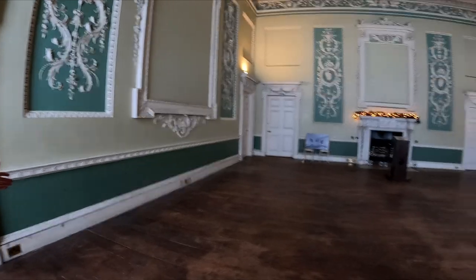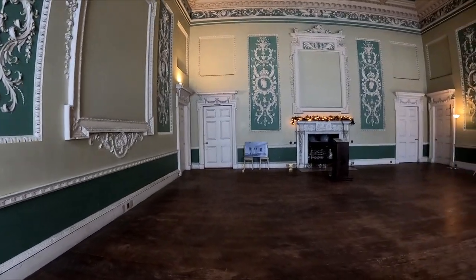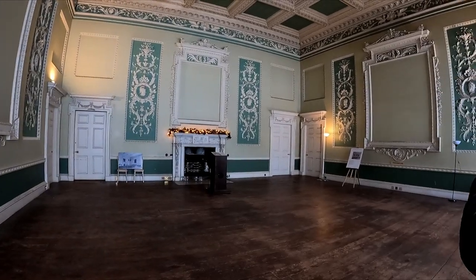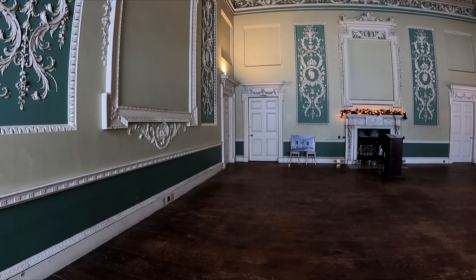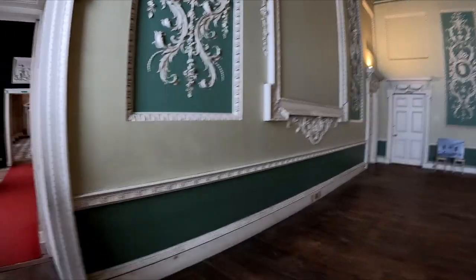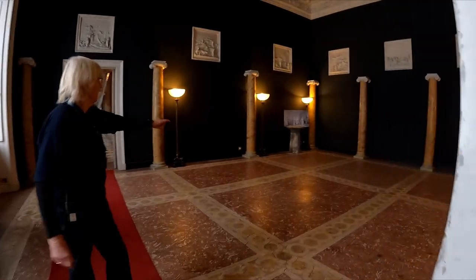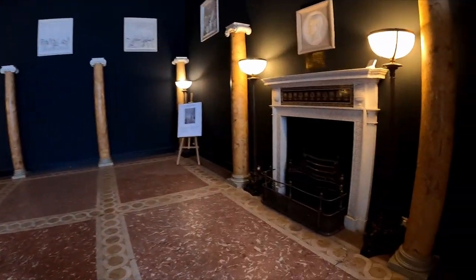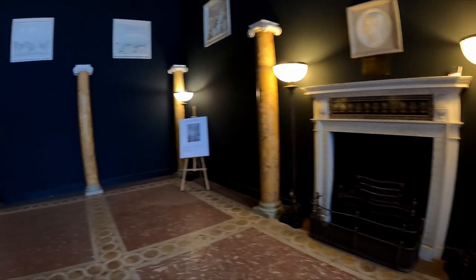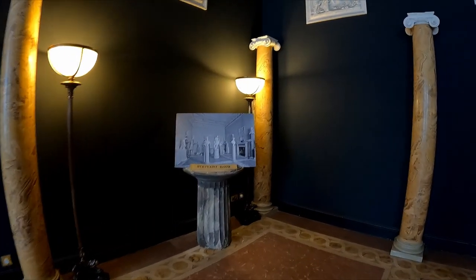This was our classroom. Nice and big. So lectures, anybody coming in as an outside speaker. This was the library generally. It could be moved. This room was the same. That picture there shows you what it would have been like in the girls' day. This is called the statuary because of the statues that were in it.